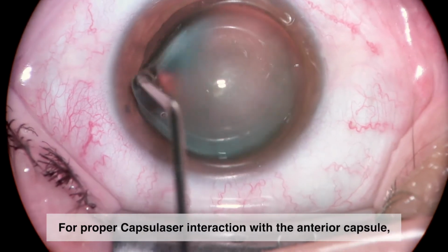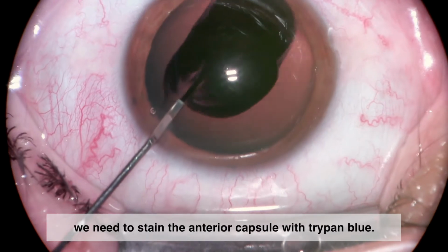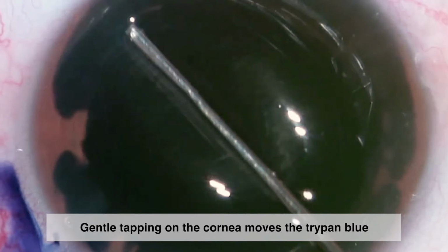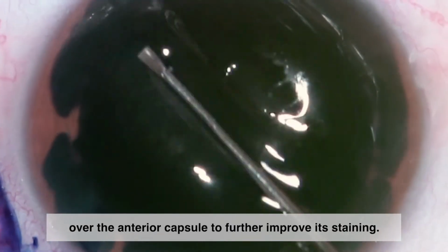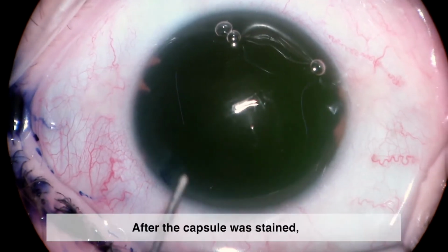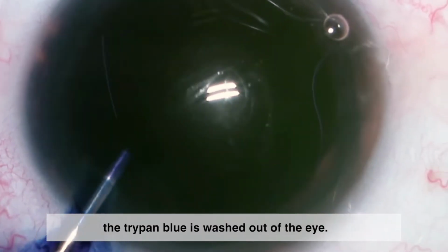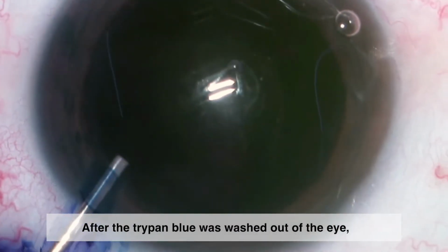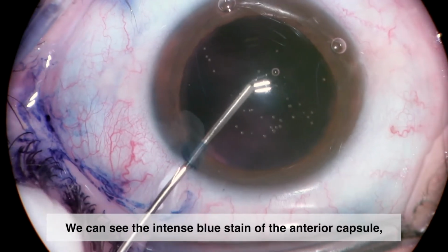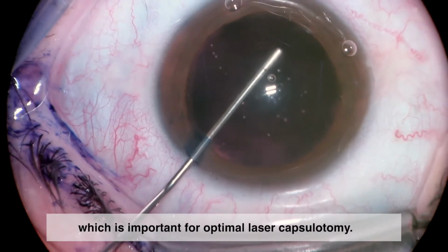For proper CapsulAser interaction with the anterior capsule, we need to stain the anterior capsule with Trypan Blue. We inject the dye very slowly. Gentle tapping on the cornea moves the Trypan Blue over the anterior capsule to further improve its staining. After the capsule was stained, the Trypan Blue is washed out of the eye, and the anterior chamber is filled with OVD. We can see the intense blue stain of the anterior capsule, which is important for optimal laser capsulotomy.